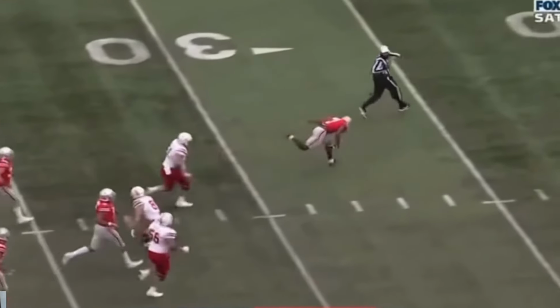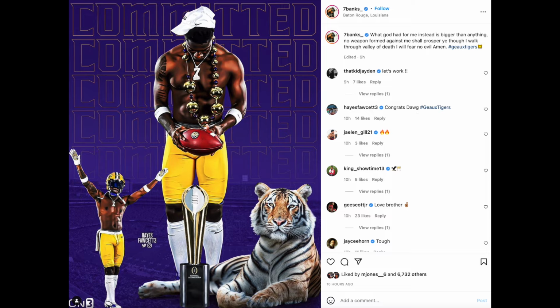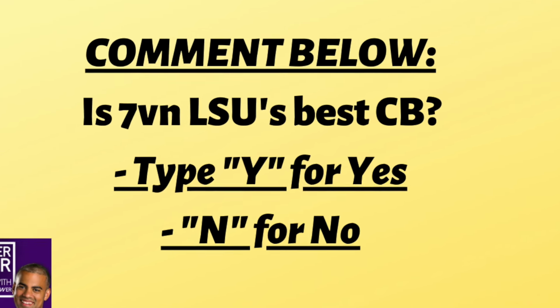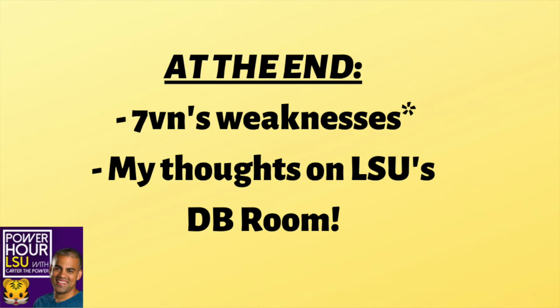Let's go! LSU picks up Sevyn Banks from the transfer portal, and I'm going to need your help in the comment section today, guys and gals. Is he already LSU's best corner? Because this is a room that really needs some depth.